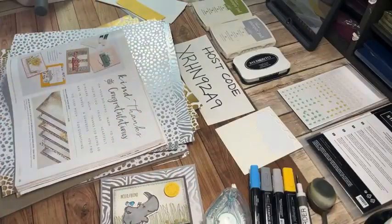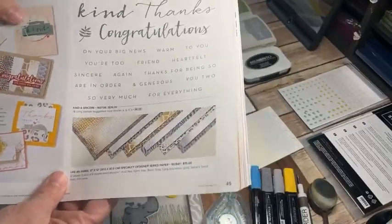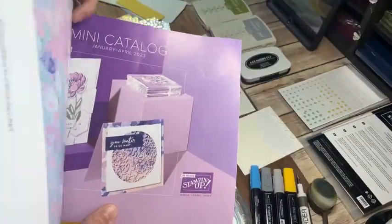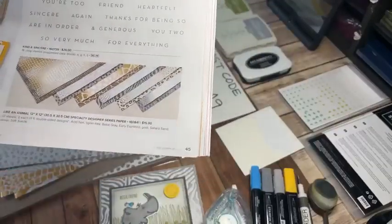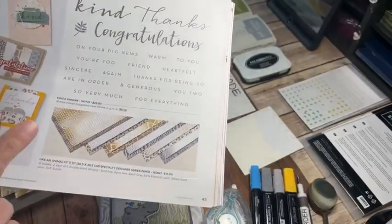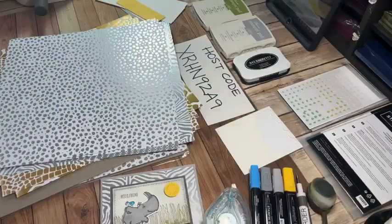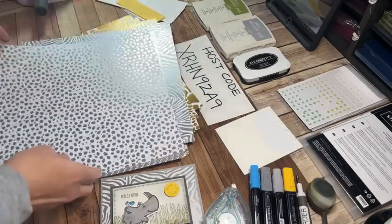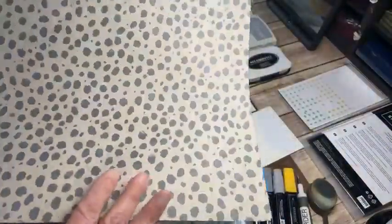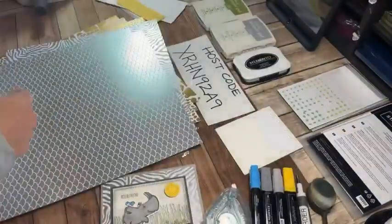But before I get any further, I have one more thing to show you, because whenever I use a designer series paper for the first time, I kind of like to show you where that comes from and the different designs in there too. So in this mini catalog that's current here, hi there, Donna, on page 45, it's got some of the most fun animal prints on here. This is called Like an Animal, and it just is kind of just set in there. It doesn't pair with anything, but it pairs perfectly with these new online exclusives. So we've got some animal prints that look like this, and it's got some embossed foil on it. And then on the back side, just some prints. They almost look like leopard or cheetah prints, 12 by 12, for those of you that like to know that too.